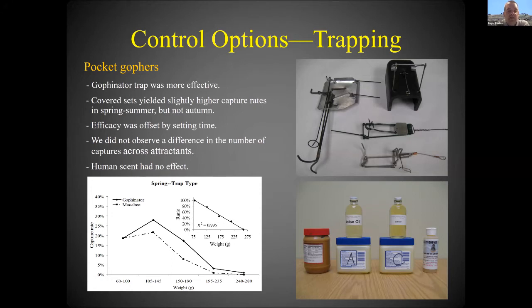And as we moved into the cooler times of year, particularly in fall season, we actually saw a slight increase in capture efficiency when using uncovered trap sets. So I generally use uncovered trap sets because it's just quicker and easier for me. But certainly some people do like to use covered trap sets, and they work equally as well. And covering can be good if you're concerned about non-targets, particularly pets, gaining access to the trap. So they can be a good tool to use in that situation.